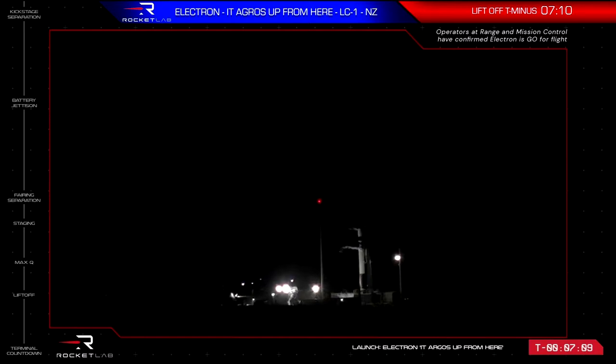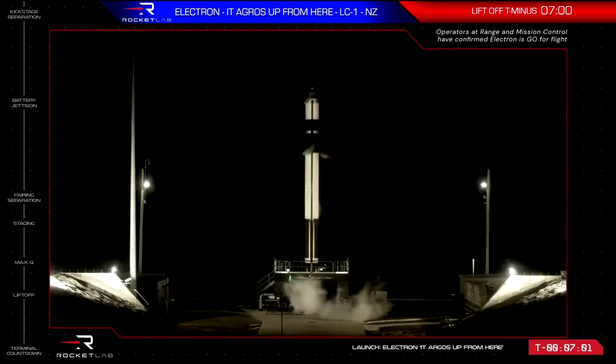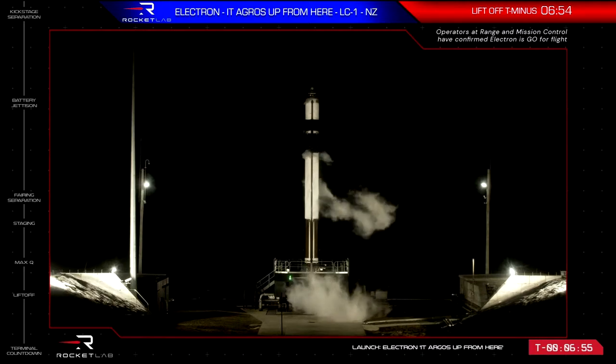A wet dress rehearsal is essentially a practice launch day where the rocket is rolled out to the pad and we undertake all the same steps that we would on a real launch day, including filling Electron with liquid oxygen and kerosene, hence the name wet dress rehearsal.